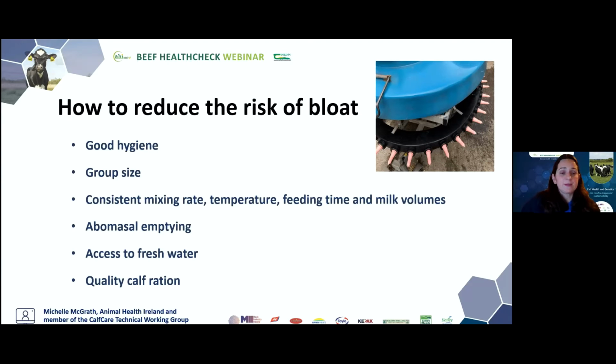So when it comes to mixing your milk replacer, consistency is key. You need to have the same protocol every time you're feeding the calves. Have the same temperature, have the same feeding time, and have the same milk volume. Calves don't like change. So just keep this in mind when you are feeding, and try and do it at the same time every day, and be wary of the temperature that you're feeding it at.